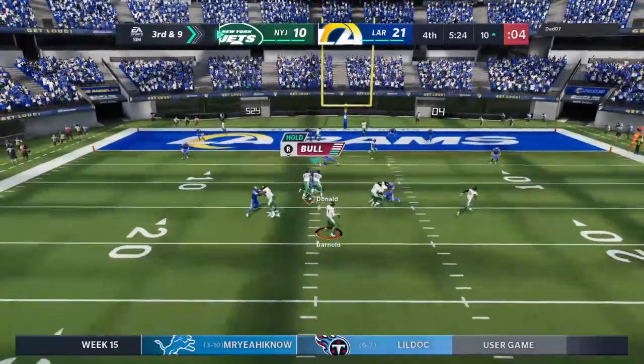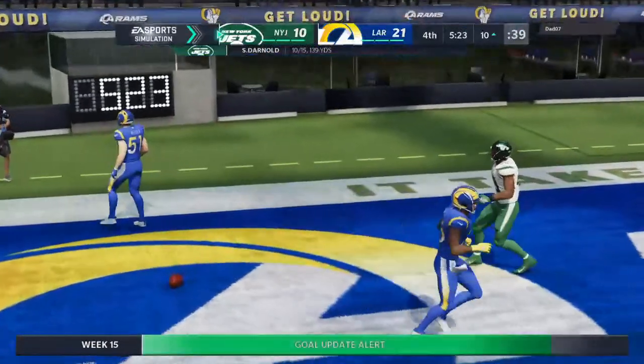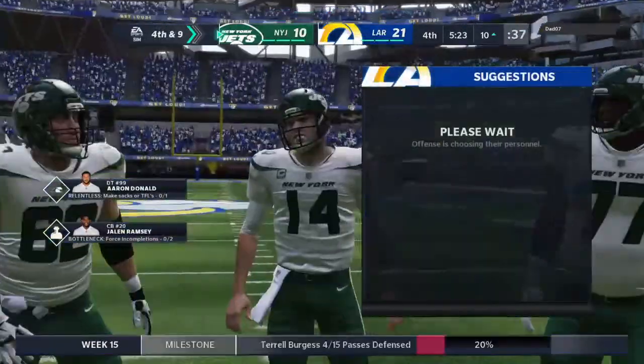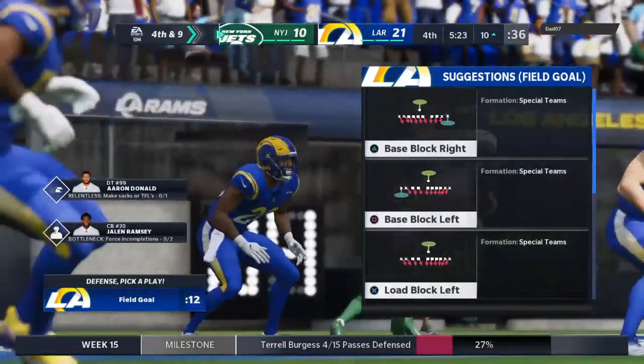A shotgun snap for Darnold. To the end zone, but it's incomplete. So 2 third down conversions on this drive, but not able to get a 3rd, and now they deal with 4th down. 4th down.